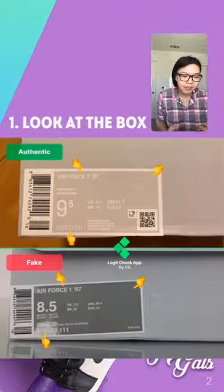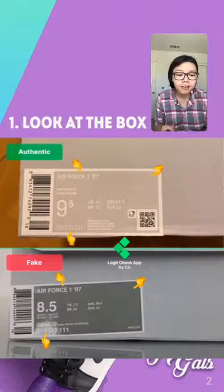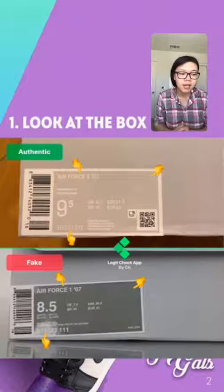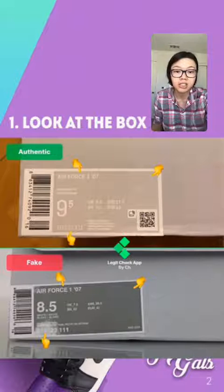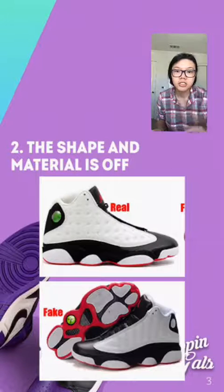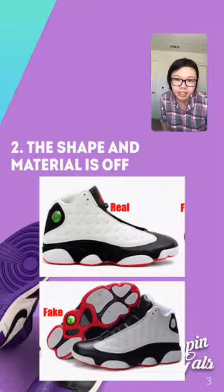Good evening, Fabby Finds. So look at the font, look at the color of the box. The color of the box label will never be a dark gray. If you look at this picture on the bottom, it's a dark gray label, and that does not exist. So that's certainly educational for me, and hopefully for you guys too. The second thing to look for is the shape of the shoe and the material.